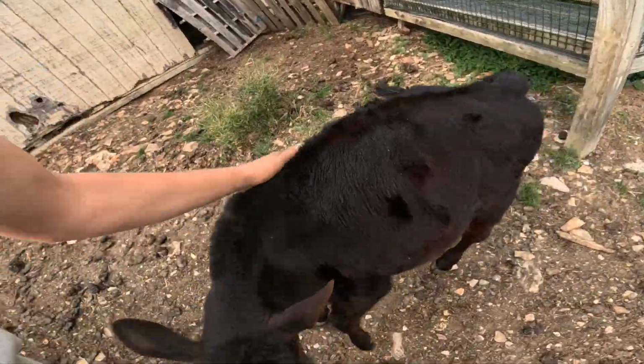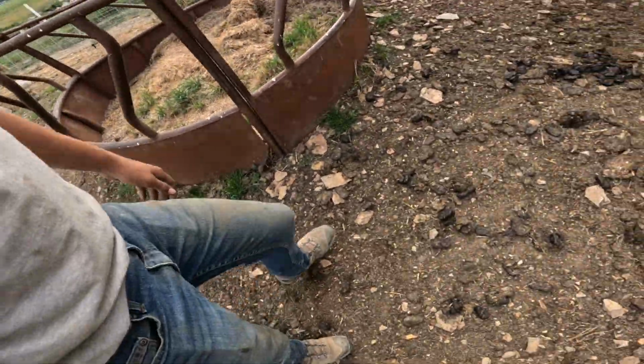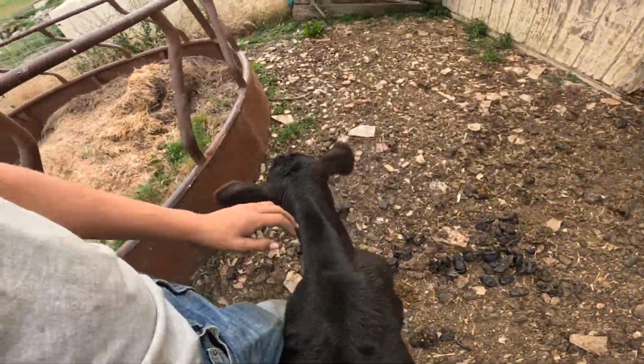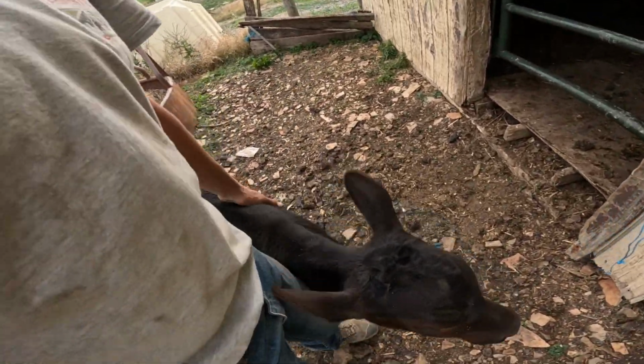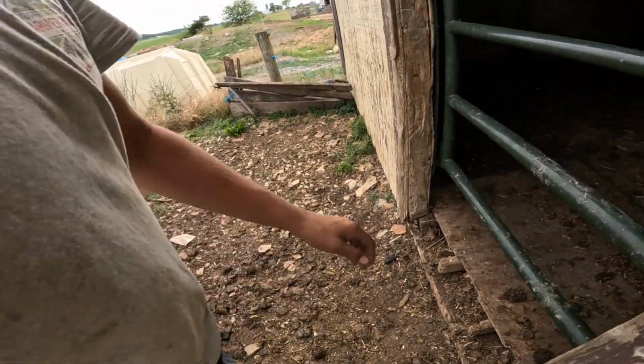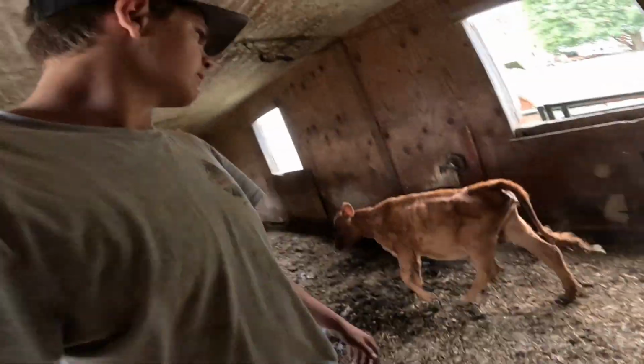Wait, you get milk tonight yet? Yeah. Hang on. Just a minute here, buddy. Right now we're weaning him off milk, so I think he gets milk for the last time tonight. So I need to go get that. I forgot about it. Just wait, bud. You guys can start eating silage. I'm gonna wait to give grain until he's in here, alright?